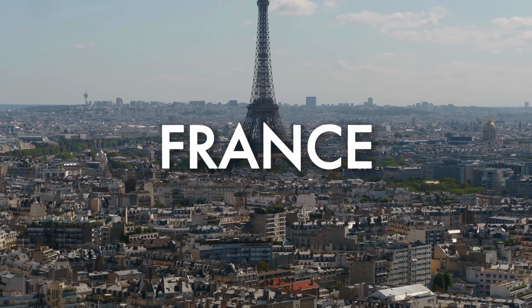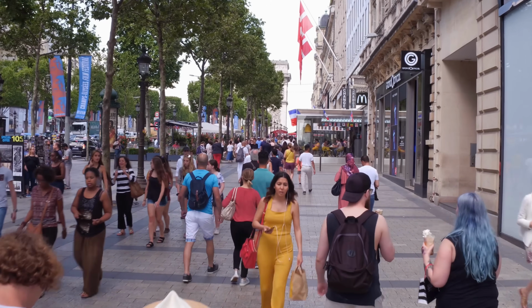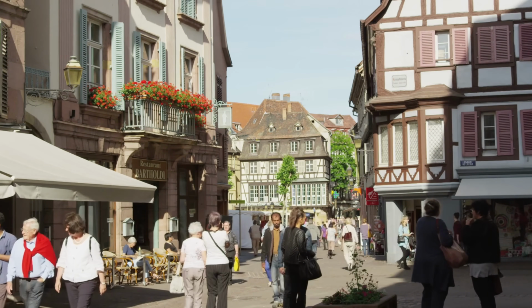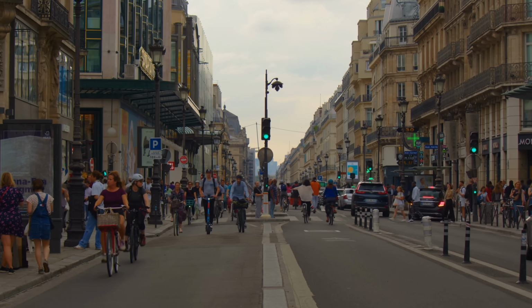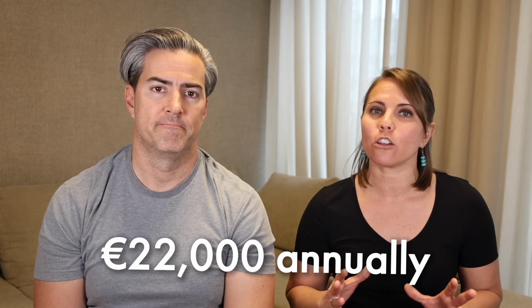All right, let's move to our top 5. Number 5 is France. France has a long stay visa, which works for either passive or active income. This visa is only good for 1 year, but it can be renewed. You do need to have proof of at least France's minimum wage, but actually a little more is advised. This would mean having just under 22,000 euros annually.